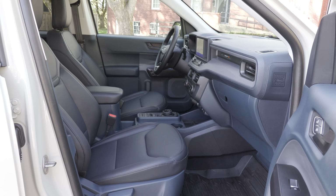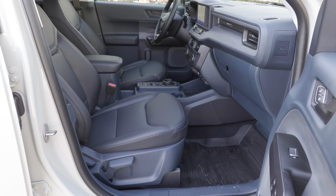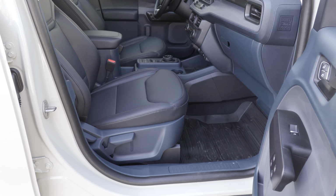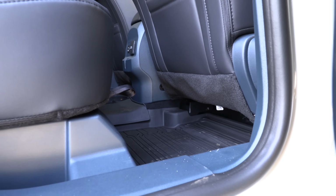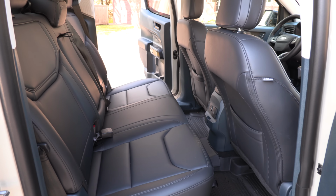Comparing the Maverick to the mid-size Toyota Tacoma Hybrid, it offers 42.8 inches of front row legroom, which is an inch more than the Toyota. Second row legroom at 35.9 inches is also bigger, offering an extra 2 inches.